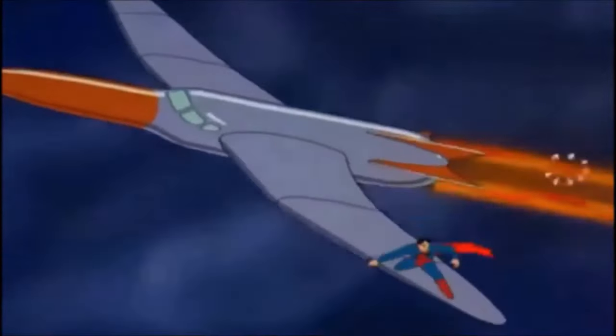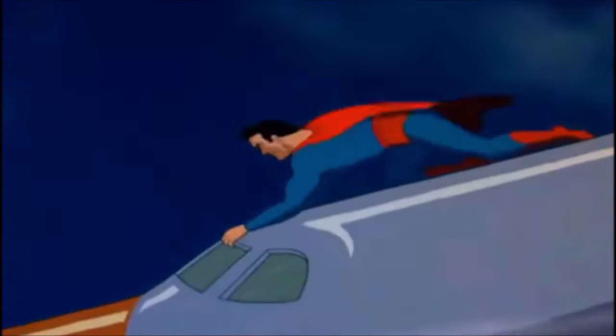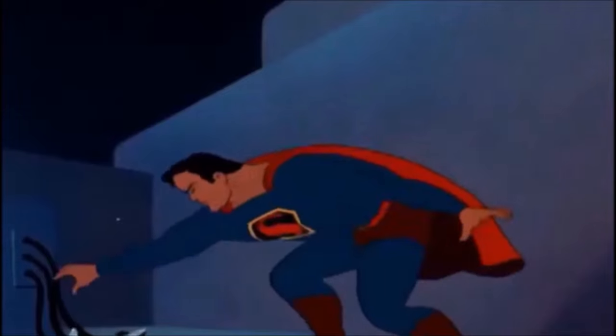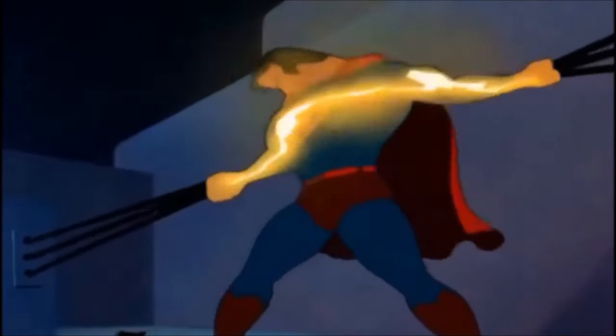These shorts not only set the standard for superhero animation, but also remain beloved by fans to this day. Their legacy continues to inspire animators and filmmakers, proving that great storytelling and innovative techniques can create timeless classics.